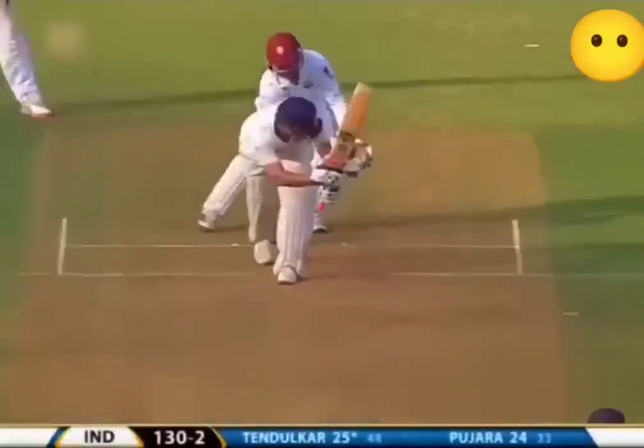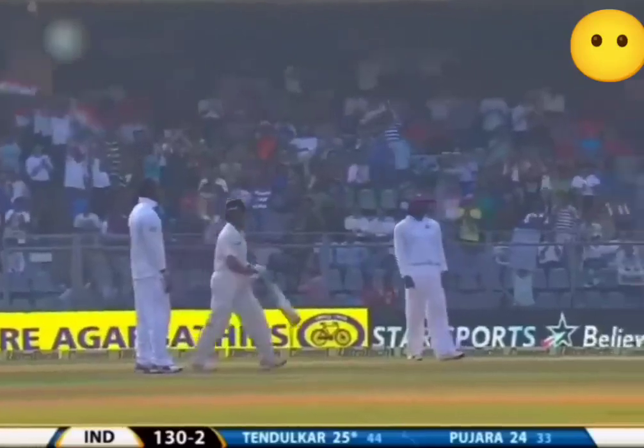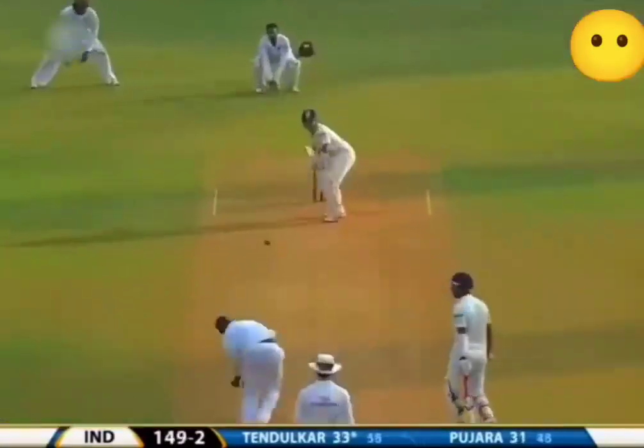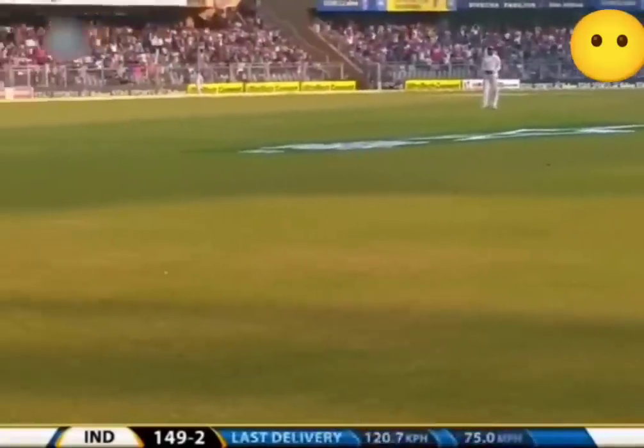Ian Bell, England's Ian Bell. And he's got this away fine. And it's gone for four. The stadium erupts again for a Tendulkar boundary. Oh, gorgeous. Gorgeous. He's in form.